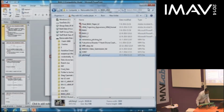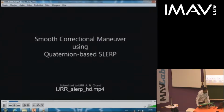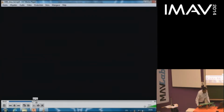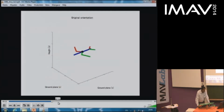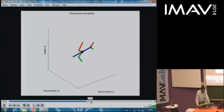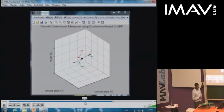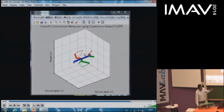So I will just show one small animation that will make that concept more clear. So let's say this is the original orientation, something like this, and we have a disturbed orientation. What you are about to see is the direct result of using the concept known as slerp. It will find a very smooth rotation. So it will give you the matrix representing the smoothest rotation from one orientation to another.